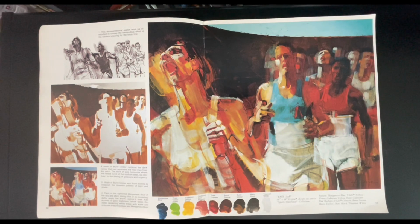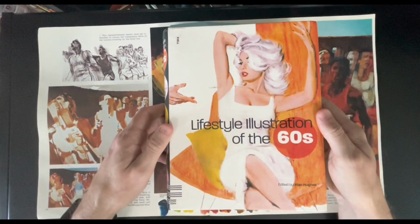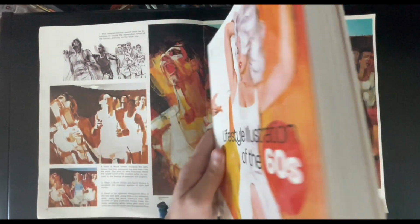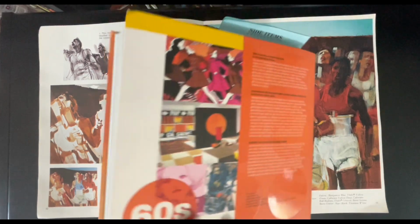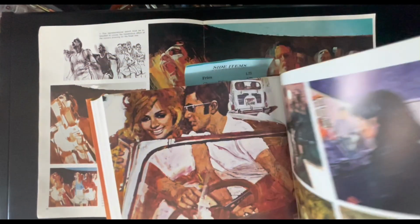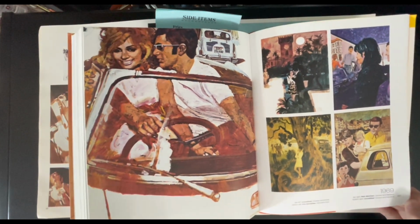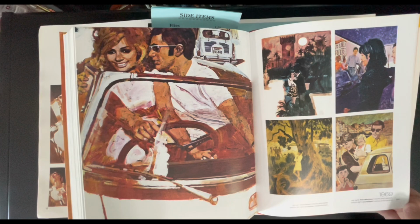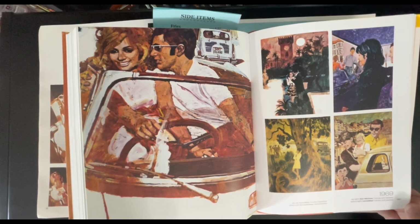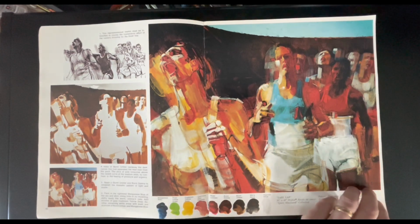I don't know if I would do a book look on this because the book is so thick, but this book is Lifestyle Illustration of the 60s. That's how thick it is. I mean, this thing is clocking in at 600 pages, and it just has advertising art from the 60s that's kind of in this style. So maybe one time I will. We'll see. That's a big one.